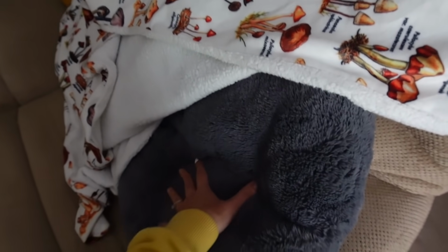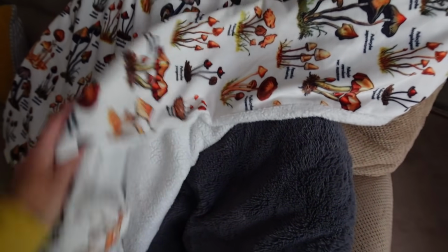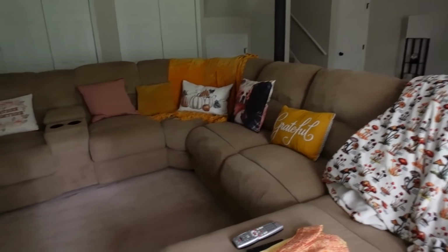So these pillows are so soft and comfortable. They're from Walmart. We need to find some beige ones to match down here and put these upstairs, but they're so soft, you guys. I wish you could touch them, but we have two of them here. So I just covered them up with this blanket because they don't really match. But that is essentially the vibe and what everything looks like.